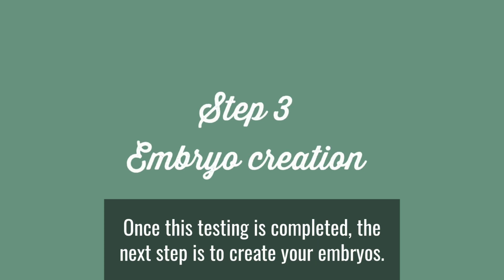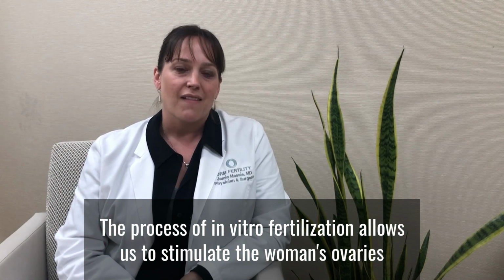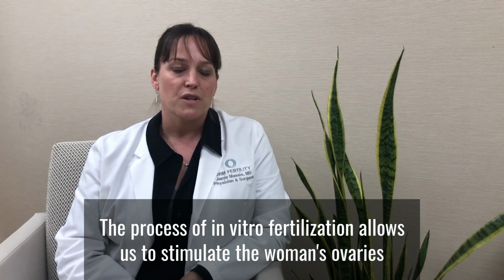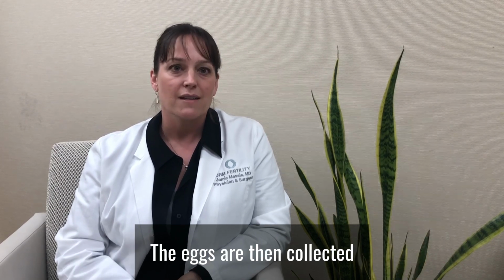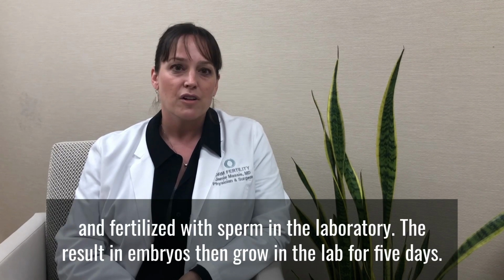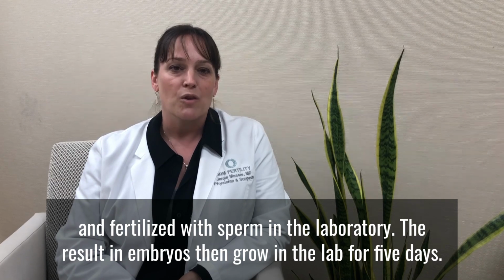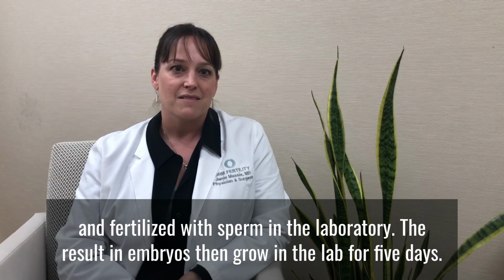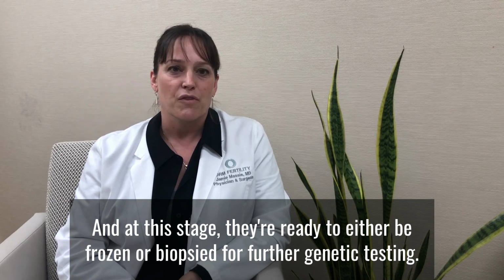Once this testing is completed, the next step is to create your embryos. The process of in vitro fertilization allows us to stimulate the woman's ovaries to recruit and grow multiple eggs at one time. The eggs are then collected in a simple outpatient surgical procedure and fertilized with sperm in the laboratory. The resultant embryos then grow in the lab for 5 days, and at this stage, they're ready to either be frozen or biopsied for further genetic testing.